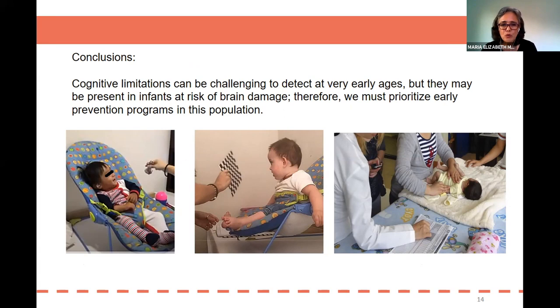We have developed some prevention programs that we use in our lab. One to stimulate early language. This program is based on teaching parents how to stimulate language in infants from 0 to 30 months. And we also have developed a program to stimulate and diagnose delays in selective attention in the first year of life. And this is all.